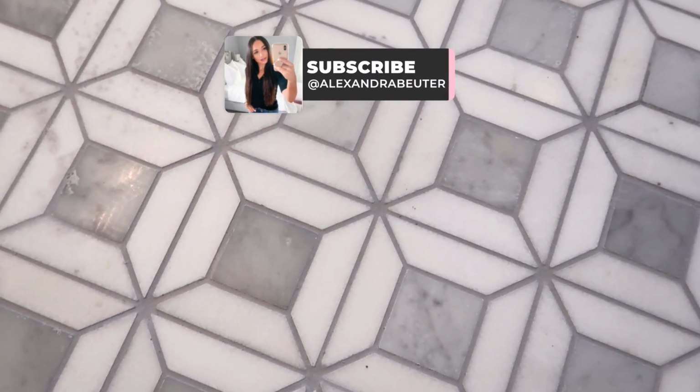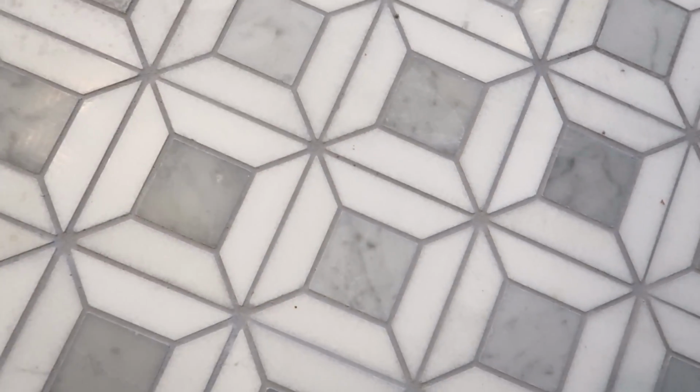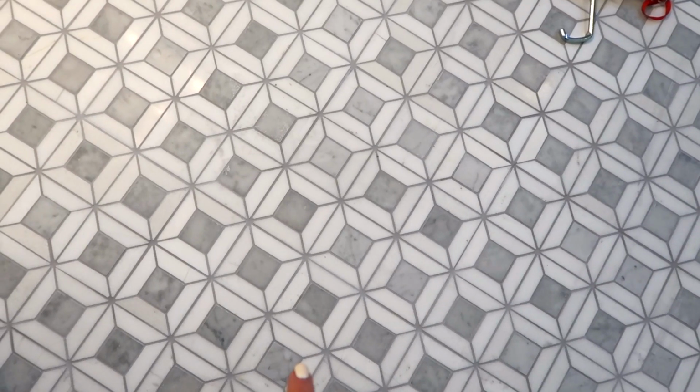The floor is in and it seriously looks amazing. It hasn't been fully wiped off yet, but just so you can see, I love the gray with the white. It just pops off each other so well. It perfectly matches the inside here of the tile. I'm so excited about this. I think it'll look so good with all the hardware detailing too.